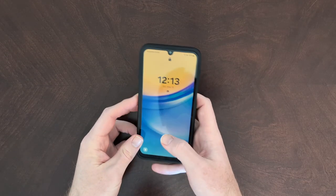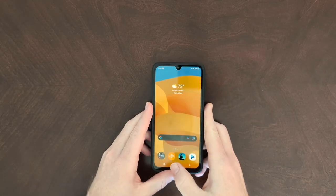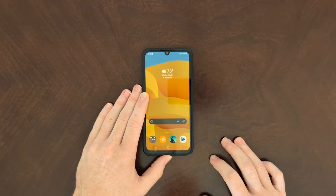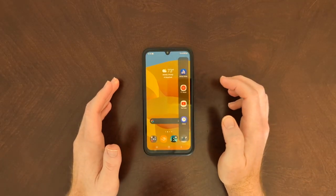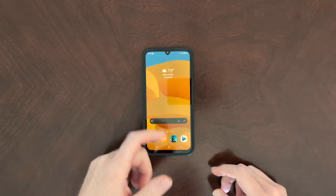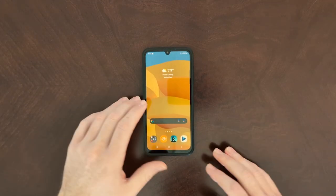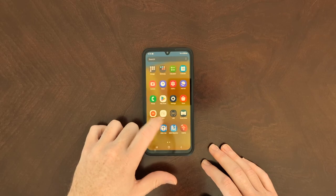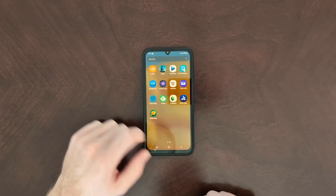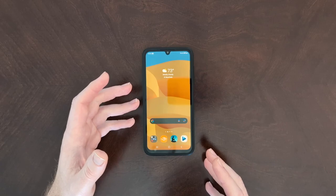Software-wise, we've got a very, very nice software suite here, guys. I mean, we've got One UI 6 with Android 14. Okay, you do have the sidebar. You do have Bixby routines. You don't have GoodLock. Okay, so if you're looking for GoodLock, it's not found here. You do have the one-handed Operation Plus app. I do love that.